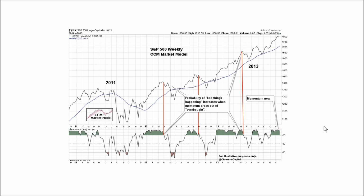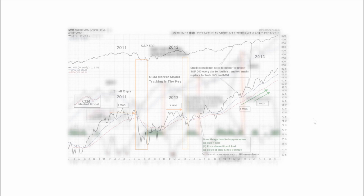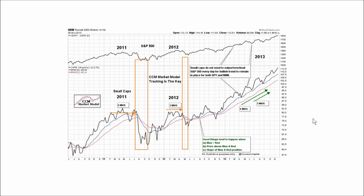As longtime followers and listeners know, the market model answers binary and unbiased questions. Weekly S&P 500, the probability of bad things happening in the stock market increases when momentum drops out of overbought. We've shown this chart numerous times. We remain in overbought territory. All things being equal, good things tend to happen in the stock market when momentum is strong. We've shown this chart numerous times as well. You can get an explanation in previous videos on the Shavako Capital channel.